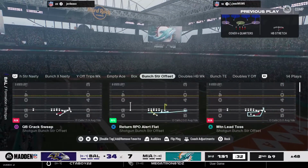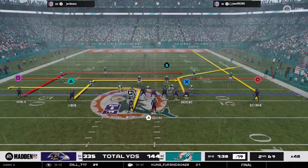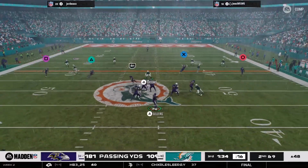Going to lead to some shuffling around here in the playbook. Find a more aggressive call on second. Last run only gained a yard, so that means it's second and 9. Here we go. Back to throw.